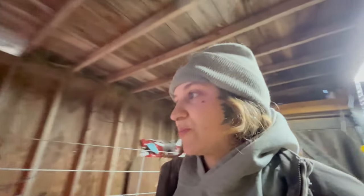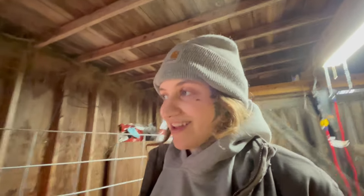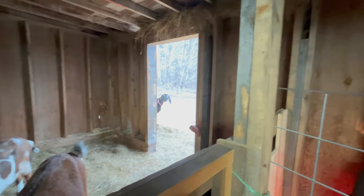Hi, baby. We're getting super close to Creeper kidding, and I'm getting really nervous. We have to get an area set up for these two little babies before Creeper has her babies. I feel like she's gonna have three. She's big.